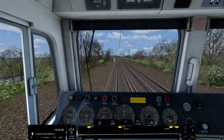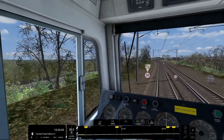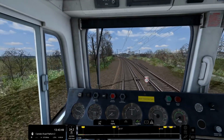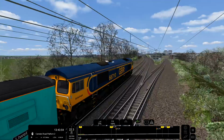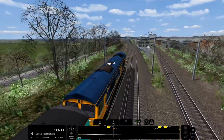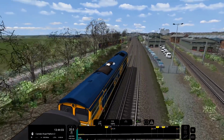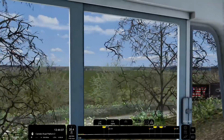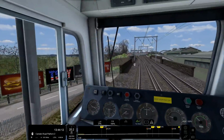Come on, game. Stop loading Willesden. There we go. See, it's a lovely spring afternoon. No leaves anywhere. That's fine. Alright. Bit of power. It's got a 20 approaching though, so got to be careful of that. And then it's just a case of weaving our way around Willesden and getting onto the North London line, which should be over there somewhere at the moment, because they sort of converge together.